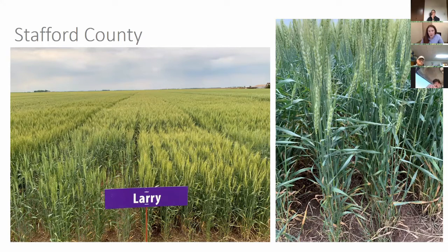Yeah, I think one of the big problems with Larry is it's susceptible to leaf rust. So being a later variety, that might catch up a little bit with it at the end of the season and take some of that yield. So it's one that you should consider managing a little bit more intensively.